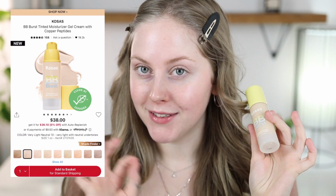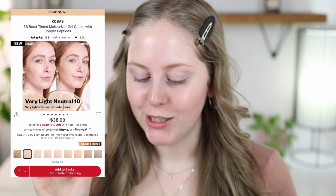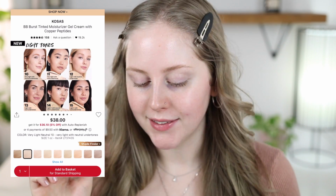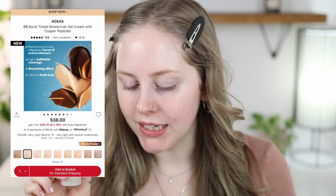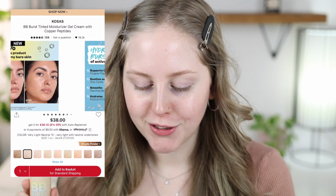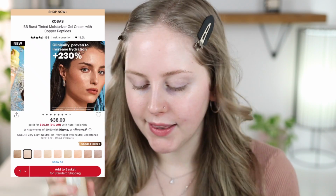I picked up the shade Very Light Neutral, which I found in their foundation was a really great match for me, which is described as very light with neutral undertones. So this says it's a clean tinted gel cream that's a fresh take on tinted moisturizer, delivers a refreshing burst of active skincare, light buildable coverage, and a smooth, hydrated, natural finish. It also says it's non-comedogenic, hydrating, hypoallergenic, and light coverage.